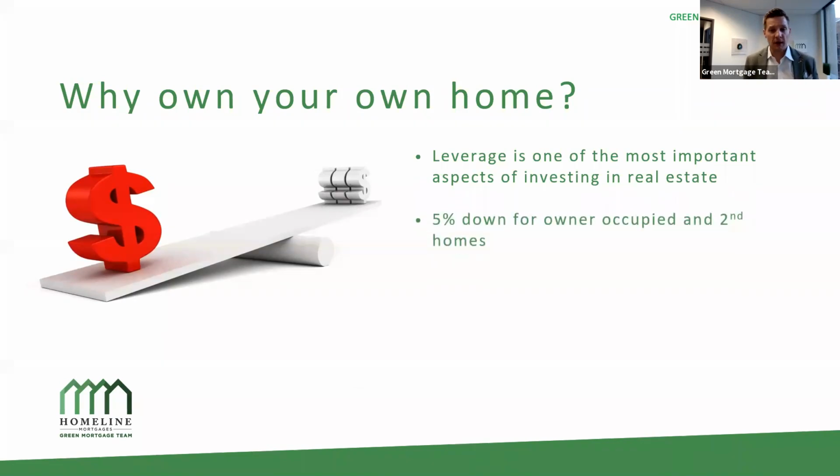For instance, if you're buying a personal residence or a second home, you can buy with as little as 5% down. If you're buying a rental property, you can put as little as 20% down payment. So understanding this leverage concept is really, really key. There's not a lot of assets out there that you can put 5% down on and still own that asset. So it's a really important key to look at.